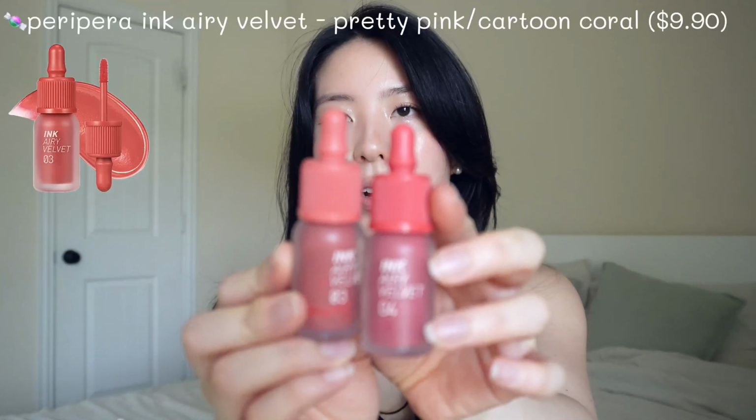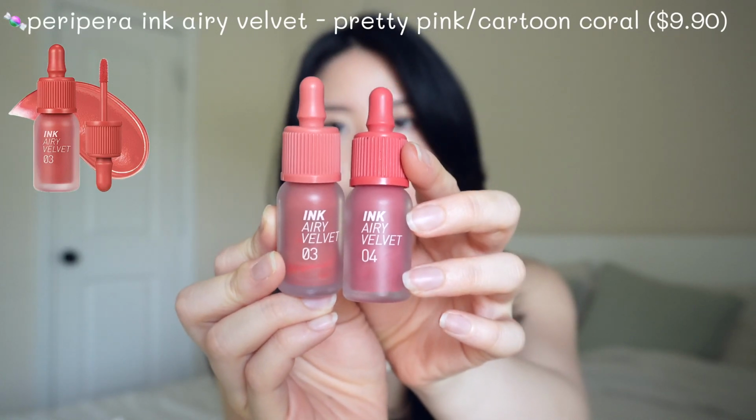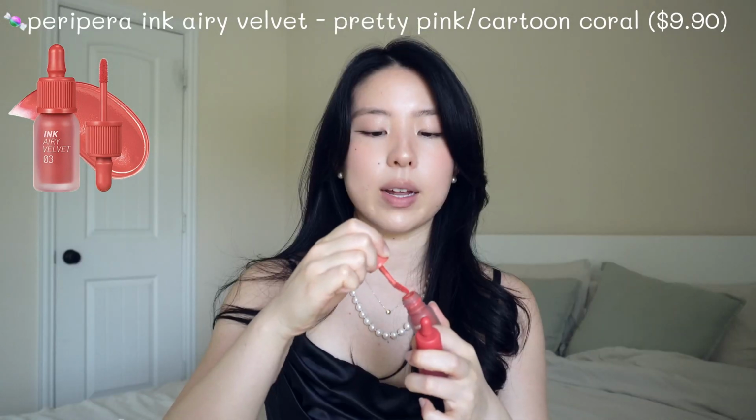These are my Peri Para Airy Velvet lip tints. A big reason why I love these is because they last forever. When I used to work night shift in the hospital, if I did put on makeup, I liked to put on makeup where I didn't have to touch up anything and it was very low maintenance. These were perfect for it because I never had to touch it up throughout the night.